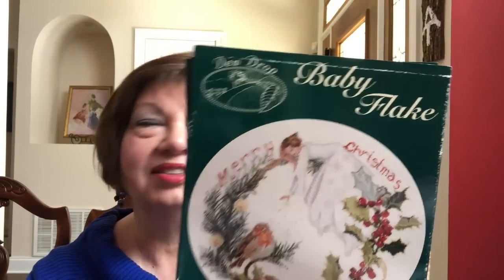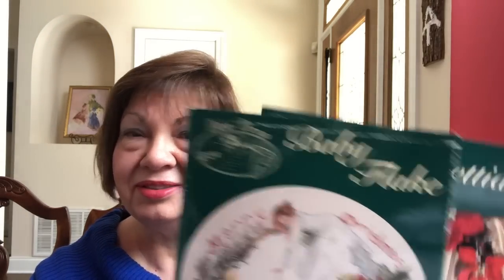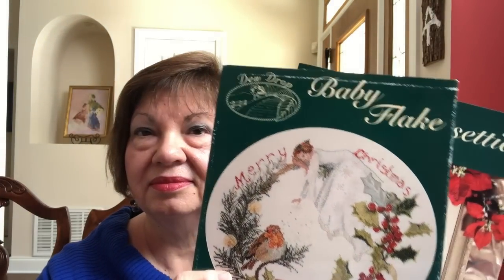These 2 were gifted to me by a beautiful cross-stitcher. You'll know her if you watched her. And I miss her terribly. And I wrote her recently and told her I missed her. But these are both by Dewdrop, Baby Flake, and Poinsettia. And I had found myself having an extra one of one of these that I found. Either someone gifted to me or I got it at a freebie table, and I was able to gift it away to someone who wanted it.